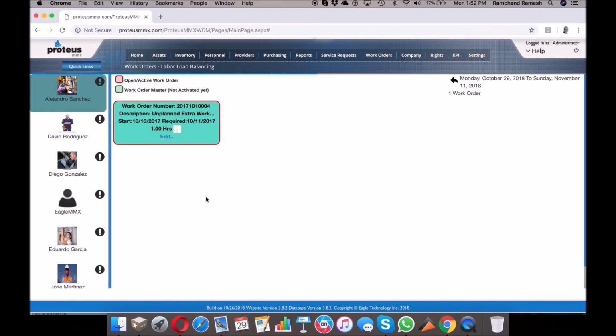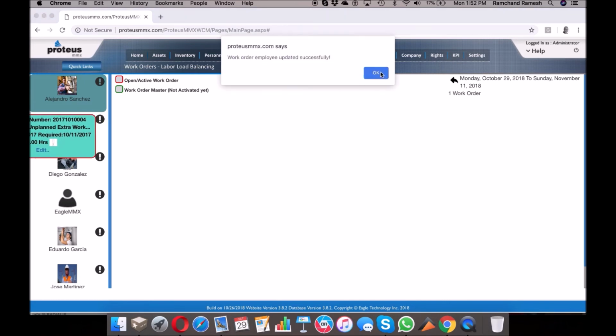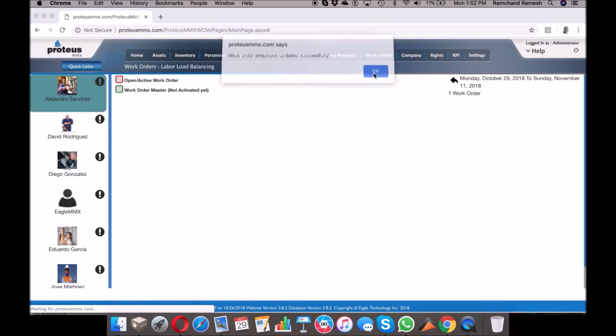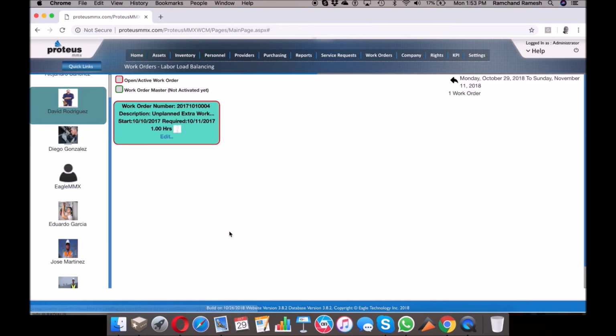It is quite possible that some individuals may have more work than available time. If so, work can be reassigned to another individual by simply dragging and dropping it against that person's name. So in this case, work has been assigned from Alejandro to David. And when you click on David's image, you will see the work has been assigned to him.